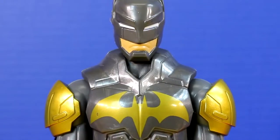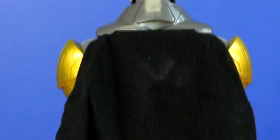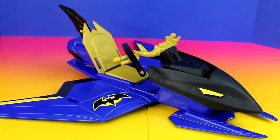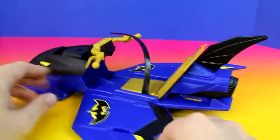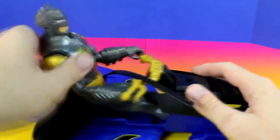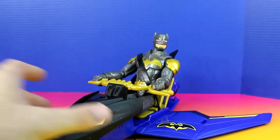Now let's check out Batman. Hey everyone, how's it going? Now let's check out the Batjet. It has the Batman logo on each wing. And it also has a place for Batman to sit right here. So let's put him inside his Batjet. And the seatbelt connects right here. What do you think of my new Batjet? Pretty cool, isn't it?